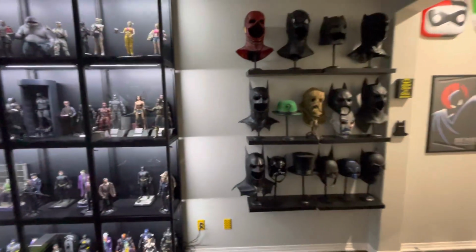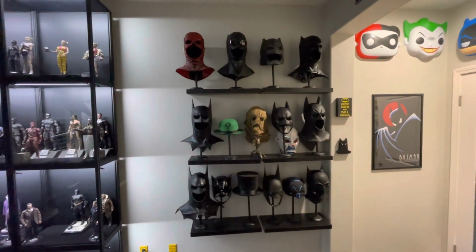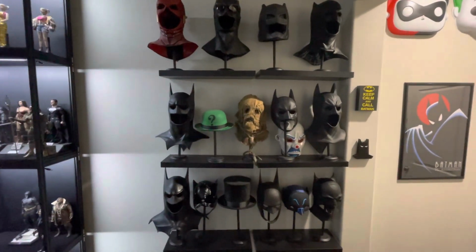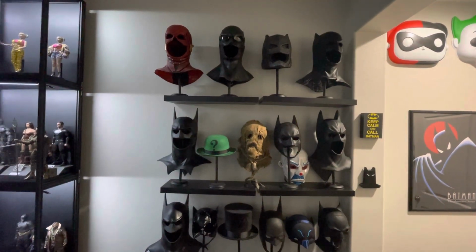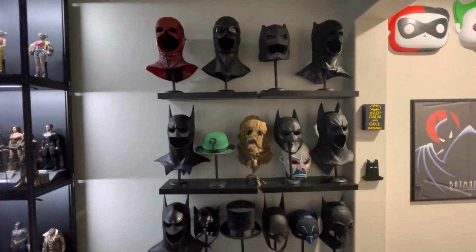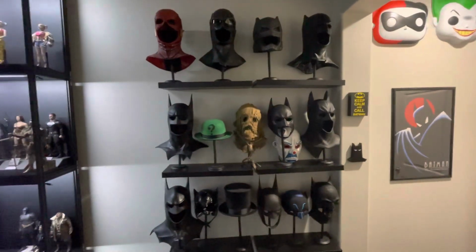And next to that is my life-size cowls and other masks. Only a couple of these are licensed, like the Adam West mask, the Flash up top, and then next to it, the Justice League version of the Ben Affleck Batman. That's about it. Everything else is custom made. People made them in their garages or factories.